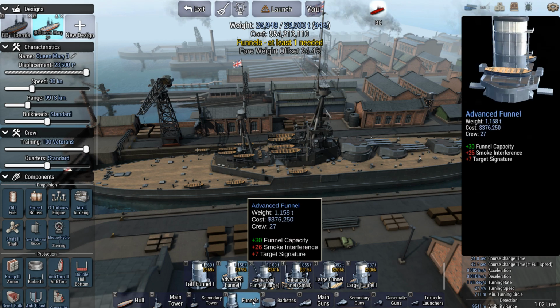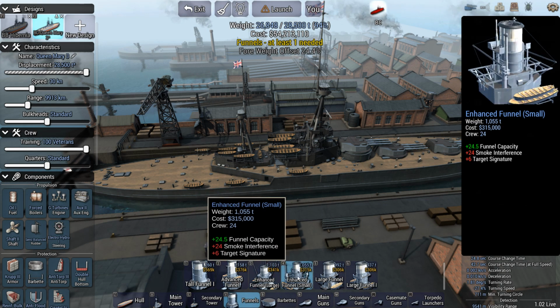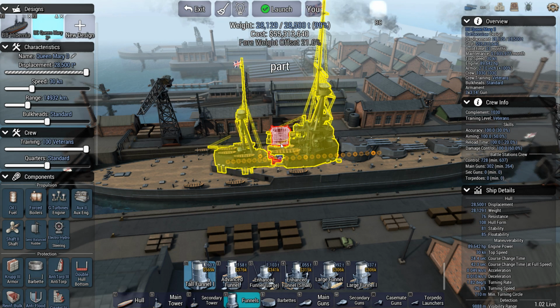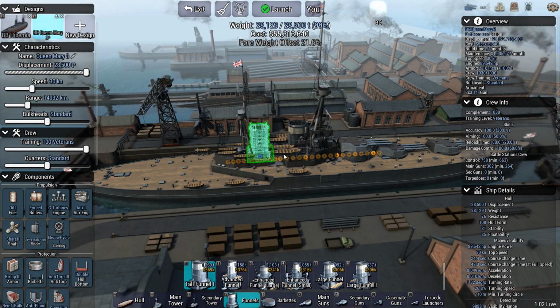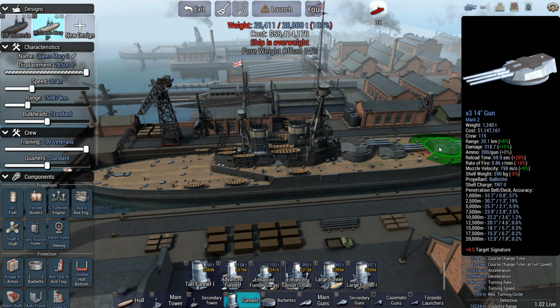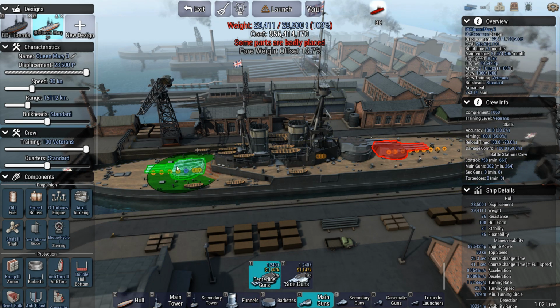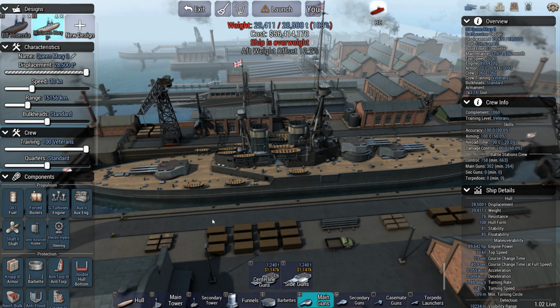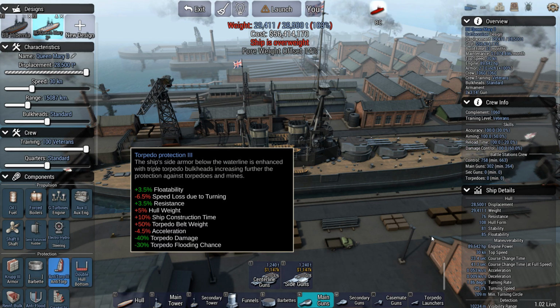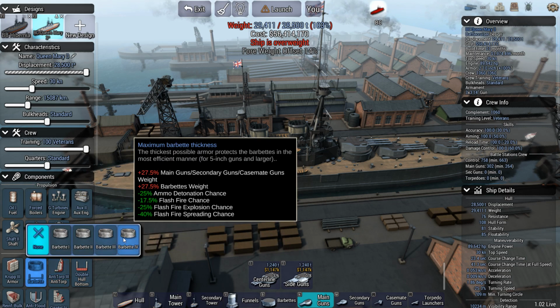Forward offset weight, 24%, 24.5%. Which is the most funnel capacity? That one. Okay, that's where you go. Forward weight offset is now down to 14%. I'm betting if I move that to there, aft offset weight is now 12%. That's not what I want. And the ship is overweight. That doesn't surprise me. We're going to need decent barbettes again.